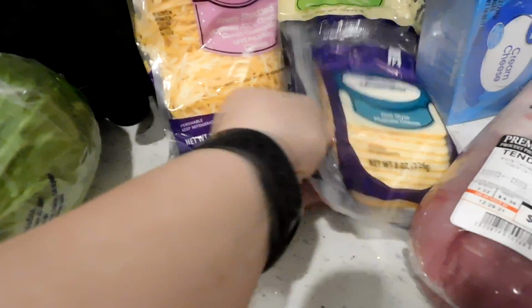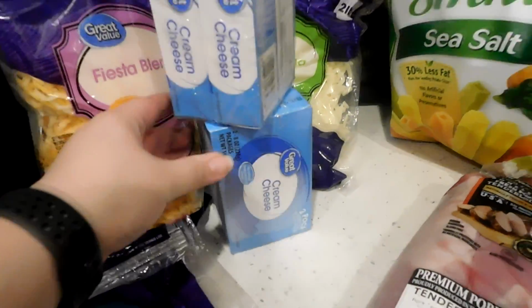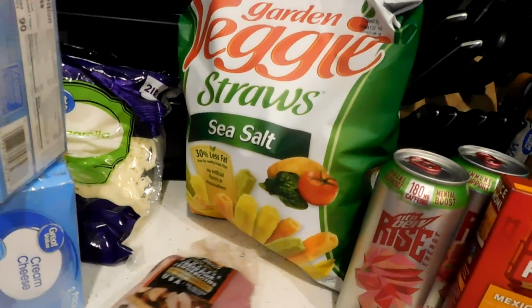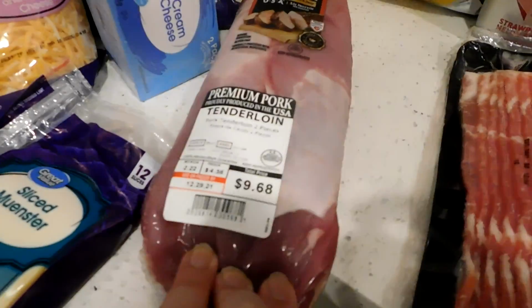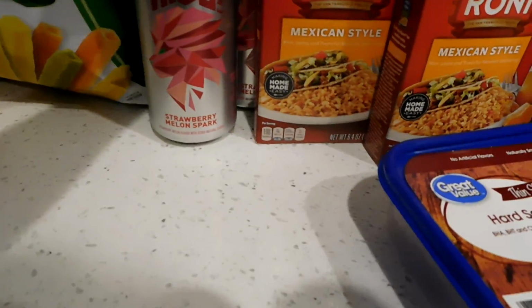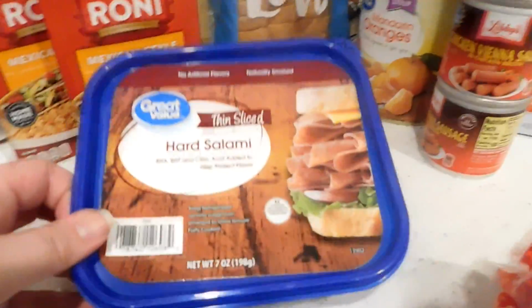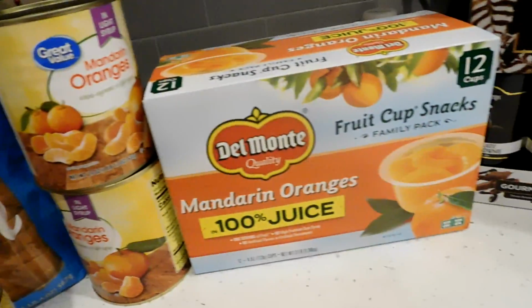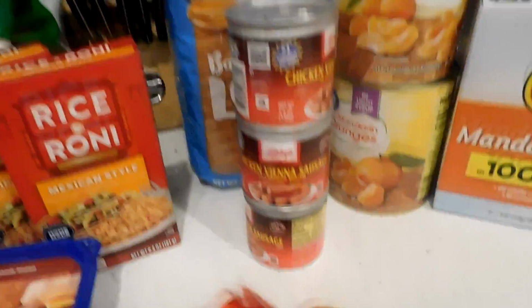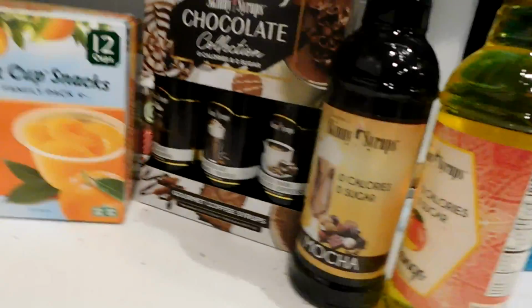Shredded cheese, Munster sliced cheese, cream cheese, sea salt straws, tenderloin, bacon, 2 of the Mountain Dew Rise, Mexican style rice, some bread, salami, tortillas, a lot of mandarin oranges, some Vienna sausage, and some coffee syrups. Or just regular syrups.